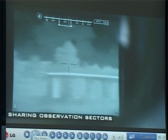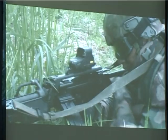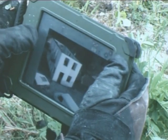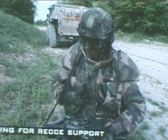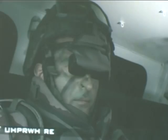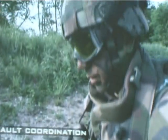This is an example of what you can do with a fully integrated system. Remote survey through mini UAVs, or over the hill or over the village reconnaissance. Like I said, silent coordination through radio is very important through the osteophonic headband. Enemy identification to weapon sight by day and night. Friendly force tracking. Unmanned ground vehicles are also available in the market now. There are lots of vendors and manufacturers providing good solutions. Assault coordination through radio.